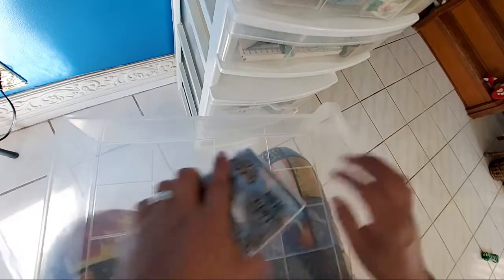But yeah, so I finished cleaning out this drawer here. I've got to put everything back, see if I remember how it was. And if not, it doesn't matter as long as it gets organized.